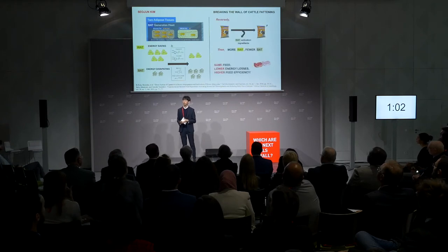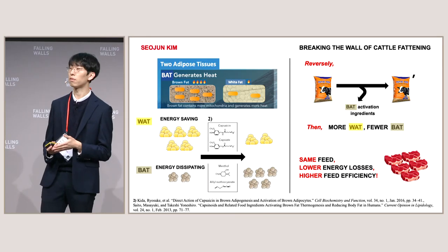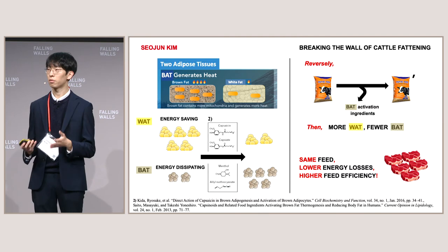To conclude, I would like to suggest a new feed composition for young cattle. If we eliminate the brown adipose tissue activating ingredients, we can improve the feed efficiency and also fatten the cattle.